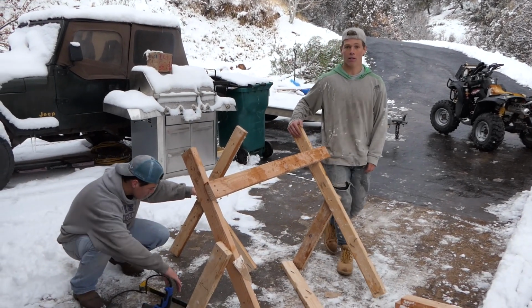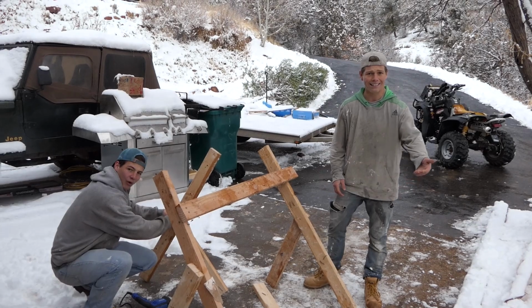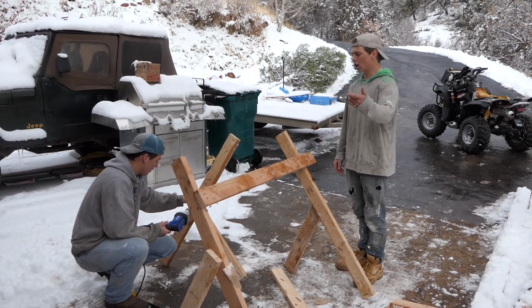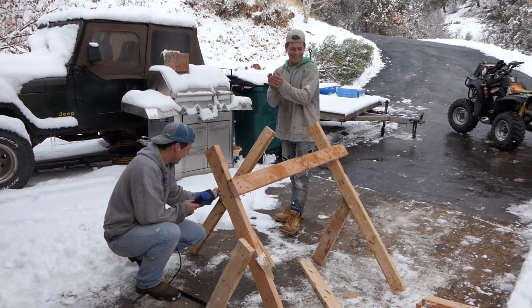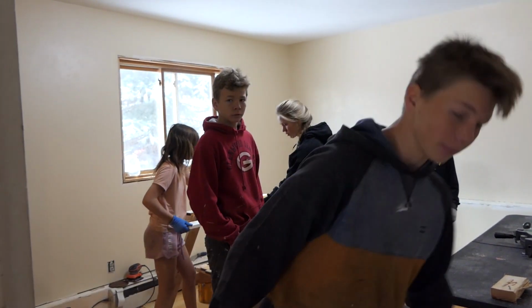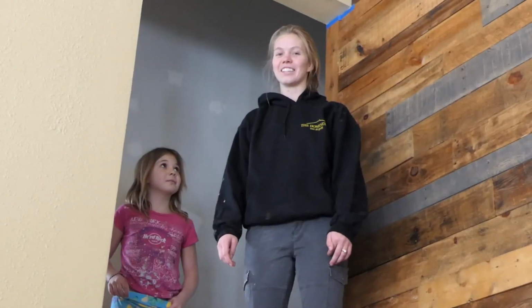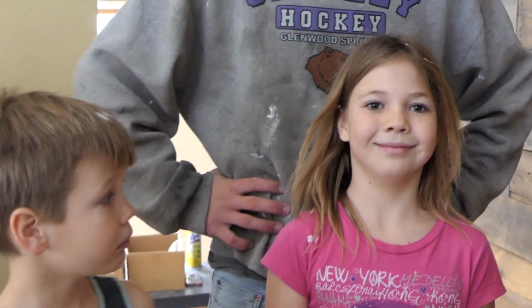Did you see this? It's a great... what is that called? An A-frame? Horseshoe! Seahorse saw, something like that. Sawhorse. Sawhorse! Yeah! Literally the entire family's in here watching Dad with the saw. What are you doing, you dork?